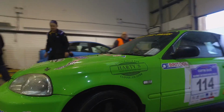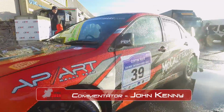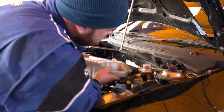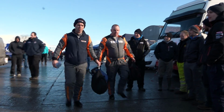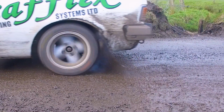This is the Carl Boyle Galway International Rally 2019, the first round of the Irish Tarmac Rally Championship and round 2 of the historic series. And this is where we look at the action in the national and the various classes contesting the 9-stage one-day event in Galway as it makes its return to the championship after a year's absence.